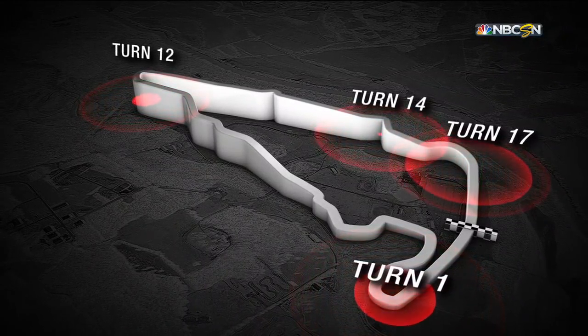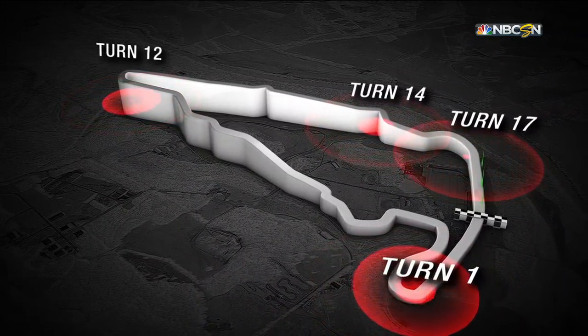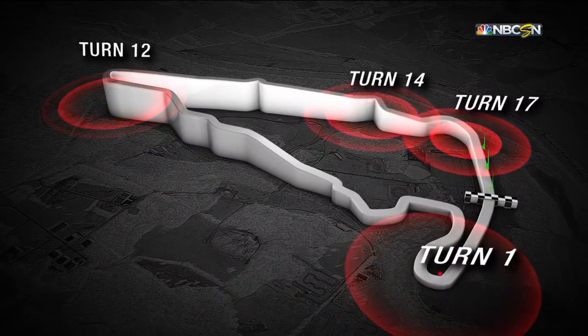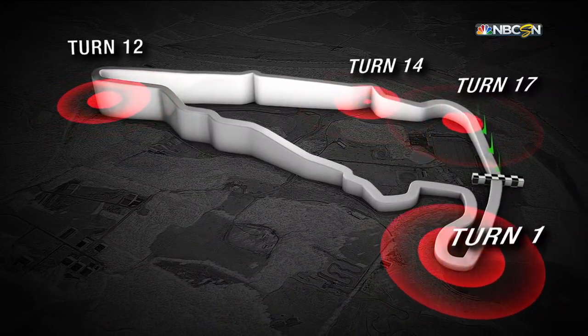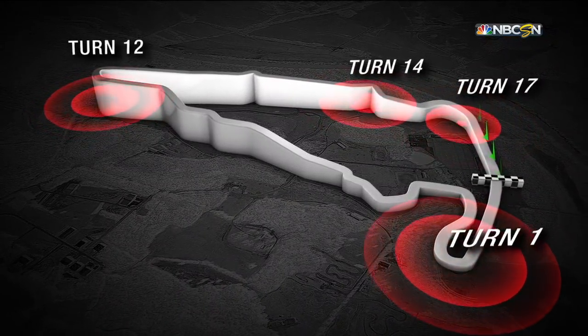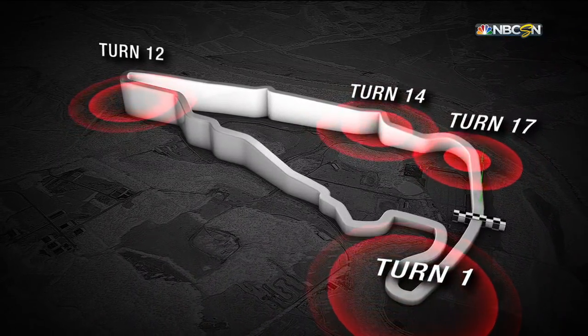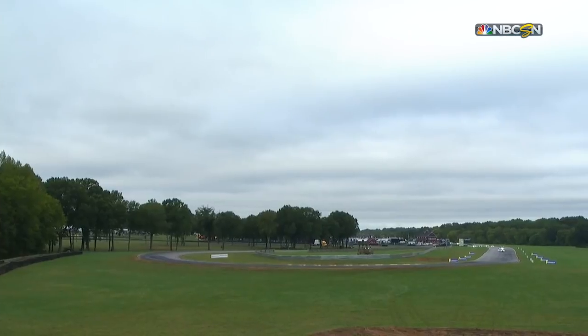Uphill, downhill, high speed, low speed. It has it all. Best passing zones: turn 1, maybe up into turn 12, certainly at the end of the long back straightaway, turn 14. And then that rush down through the roller coaster through turn 17, known as Hawk Pen, and onto the front straightaway, and you've completed a lap here at VIR.